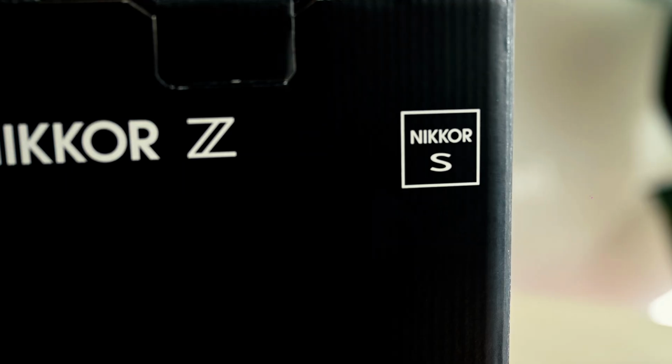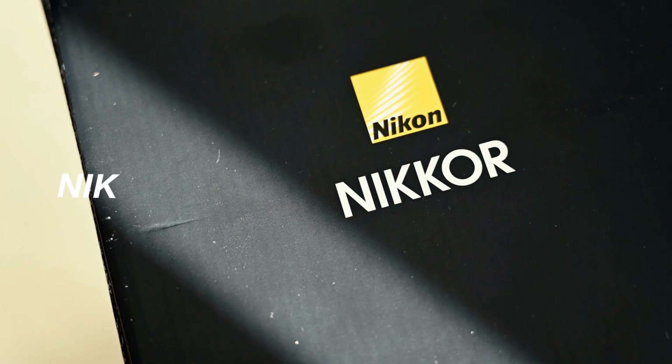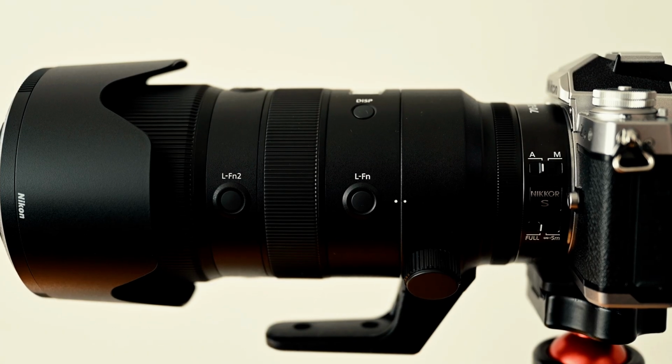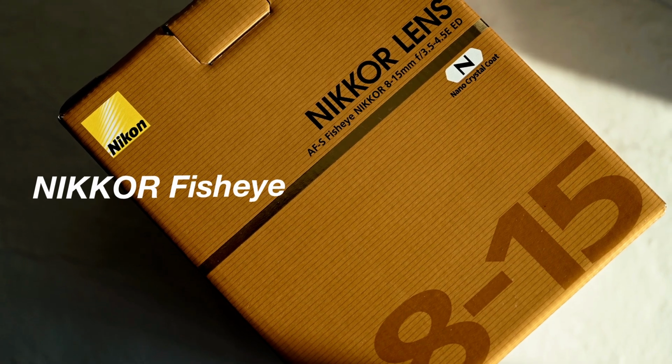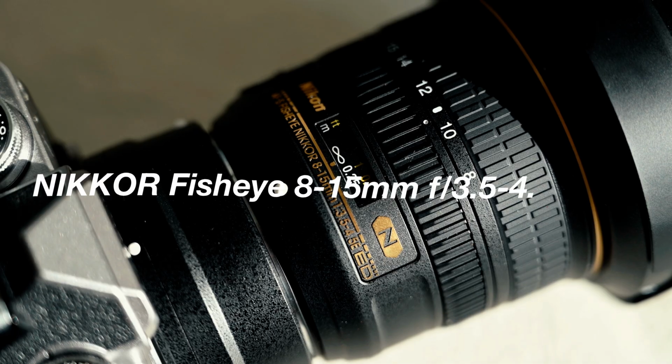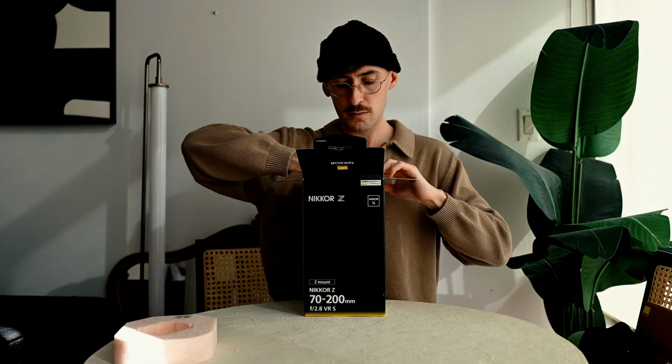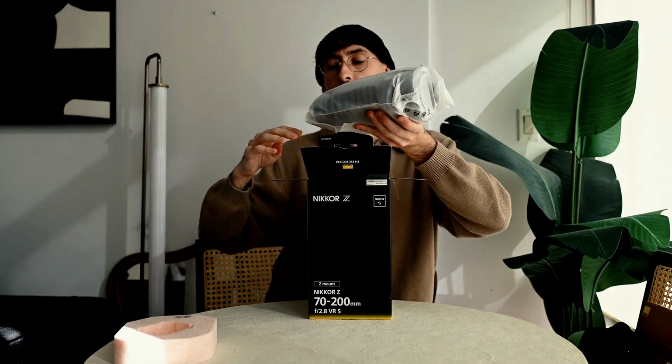In my case, for this photo shoot that I'm going to be talking about today, it was the fact that I got two new lenses. The first lens was a Nikon Z 70 to 200 millimeter f/2.8 lens, and the other lens was a Nikon 8 to 15 millimeter f/3.5 to 4.5 fisheye lens. Actually, my previous video on here is me unboxing those two lenses and kind of talking through why I got them. Again, just having one thing to kind of further develop your idea.